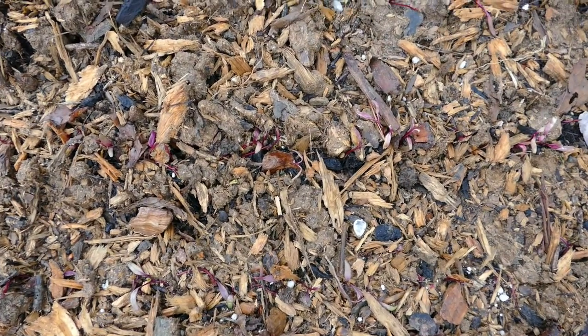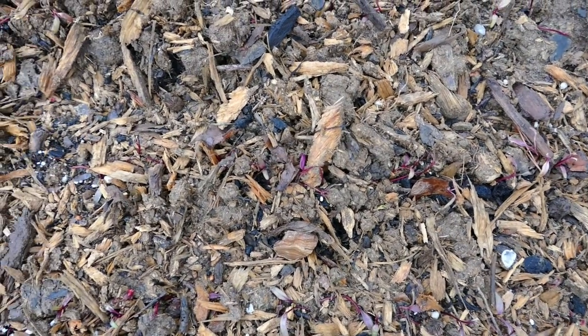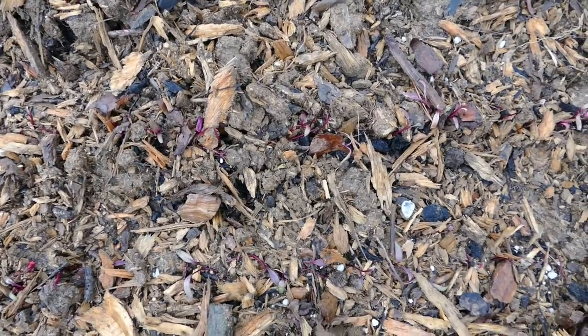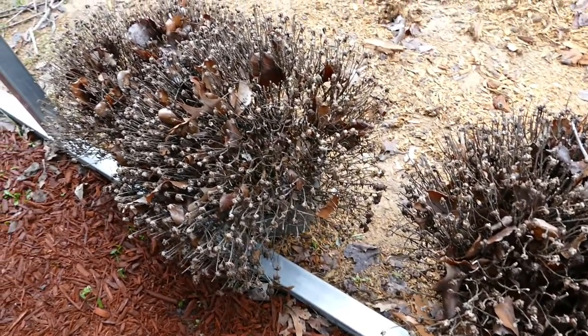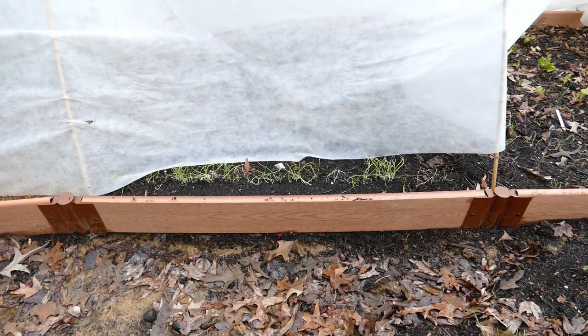Some of the beets are recovering, which is good because I was worried about them. And honestly, I don't know if I'll start beets inside again. I don't think I will at this point. Still no signs of life in the mums. The onions, hanging in there. It got cold again. In a couple of days we're supposed to have 75 for a high. Sure doesn't feel like it right now.